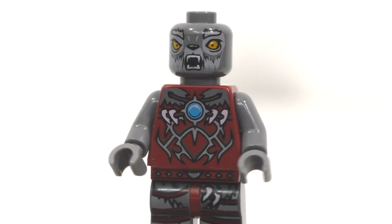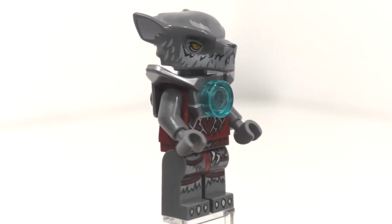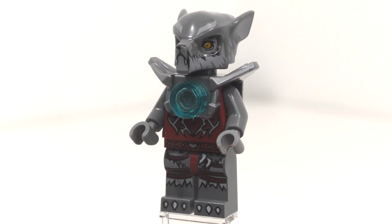Also, while I'm at it, here's a quick look at the torso printing if you are interested in that. So yeah, that's pretty much all that I have to say for Wakz.